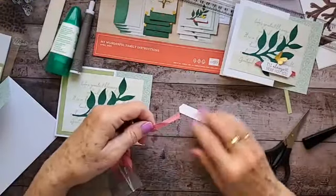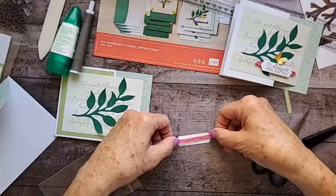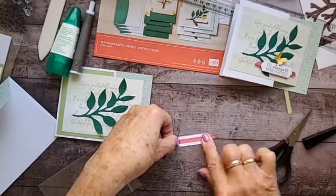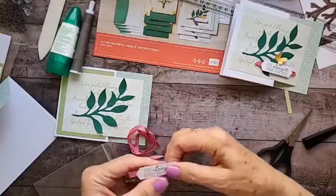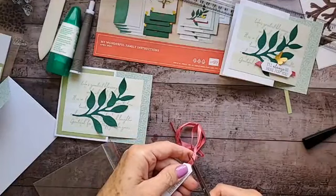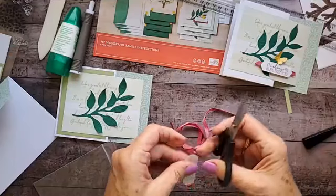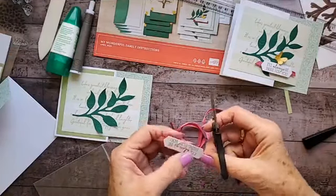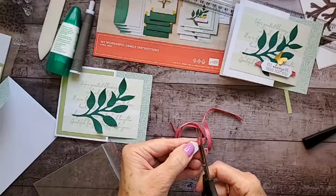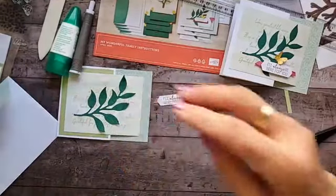So now what I'm going to do is take my ribbon and attach it right down the middle. Press it down on the mini glue dots. And then I'm going to cut off my ribbon. That way you're not wasting ribbon, or a lot of it. Okay, and I'm just going to cut the other side down a little bit more, so they're kind of even size-wise. There you go. Okay, let's put that back in.